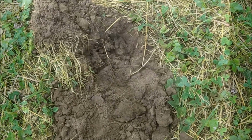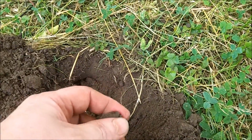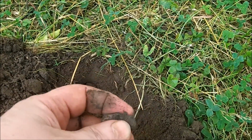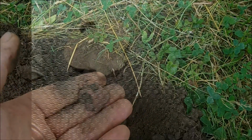Well, next thing was going to be a 15-16. Dug down about 5 inches, and I popped it out, and it appears to be, yep, just an old key. It's a Sergeant key. A little bit of age, not too terribly old, but another signal.